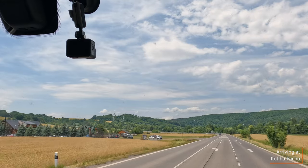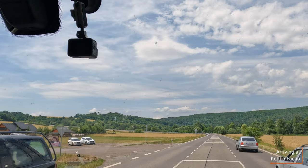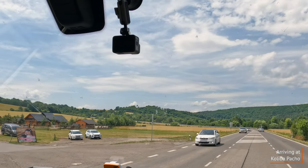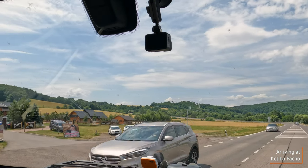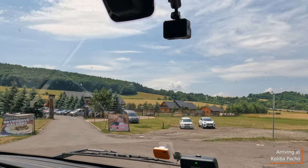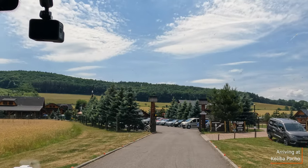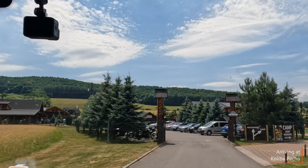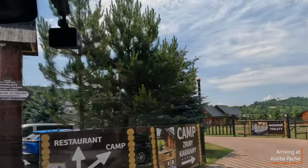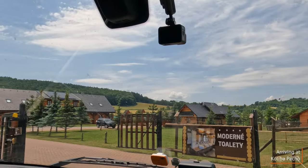We're looking for the campsite entrance rather than the restaurant. So the camp is to turn right after you've got across here. To the right, it says restaurant, yeah, camp to the right hand side. Restaurant here, which is apparently very good, which we might test out later. We've got to go right. It's a traditional Slovak restaurant and is quite popular apparently.